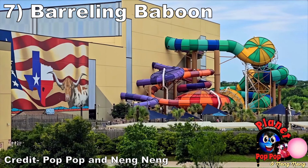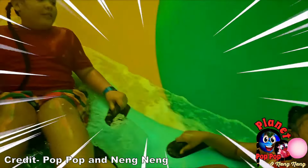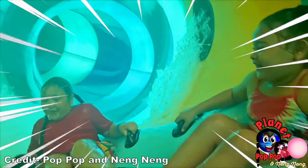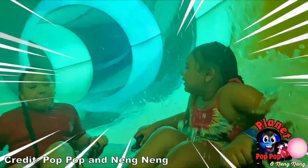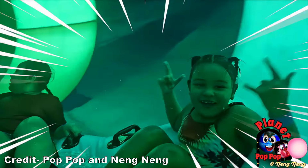Number 7. Barreling Baboon. This is a family raft slide with 3 mini funnels. Each of these have abrupt little dips into them that throw the raft downwards. The parts around the funnels are quite tame though.